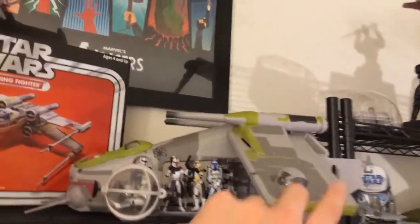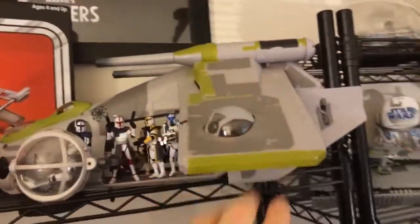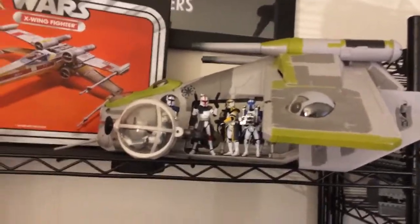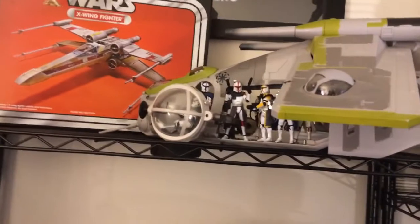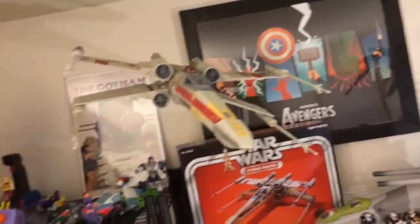What I was going to say here is that I actually originally planned to hang the gunship from the ceiling, but there were a bit of logistical problems with that. First off, it's just such a heavy thing, and also because it has figures on it, I didn't want them falling off and getting busted, so instead of hanging that up, I decided to put it on this shelf and hang up the X-Wing, which I'm very glad that I did, because I just love how that looks. I'll give you guys a shot there, kind of a shot from above each one.